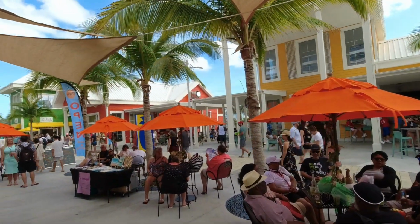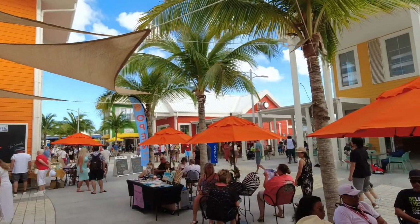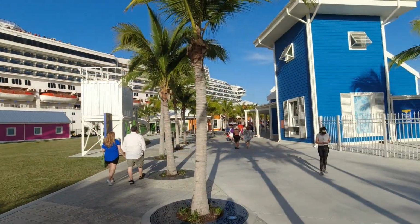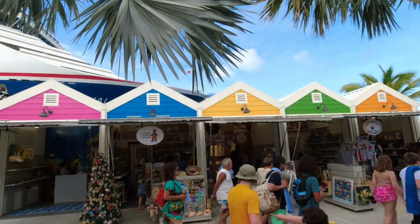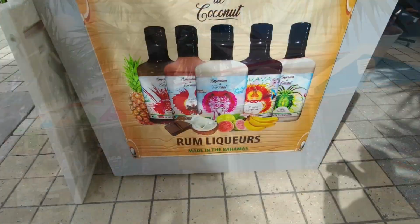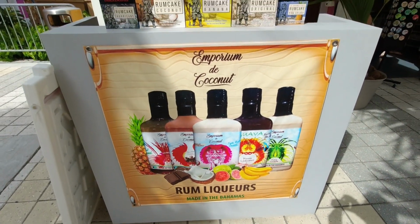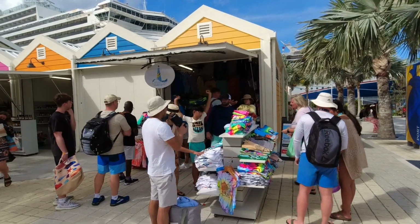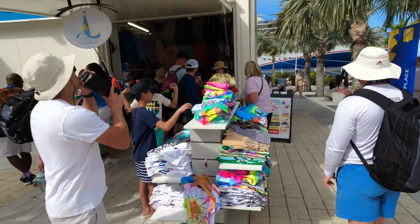Is this spectacular? I just love all the colors of the Bahamas. Thoroughly impressed, Nassau. You keep walking around this place, you're gonna find something different every single time. There's the famous Blackbeard rum cakes. Banana original. Here's the Caribbean Lighthouse International t-shirt shop.